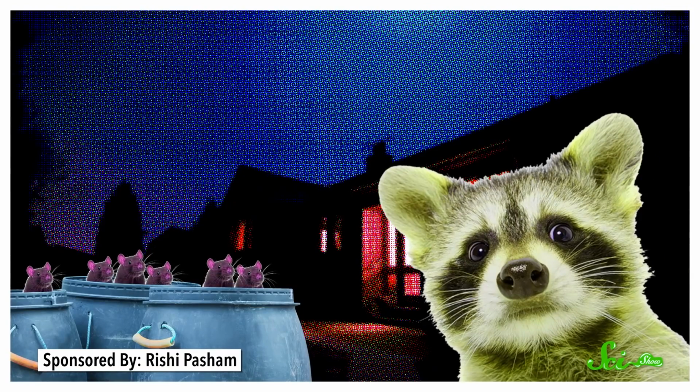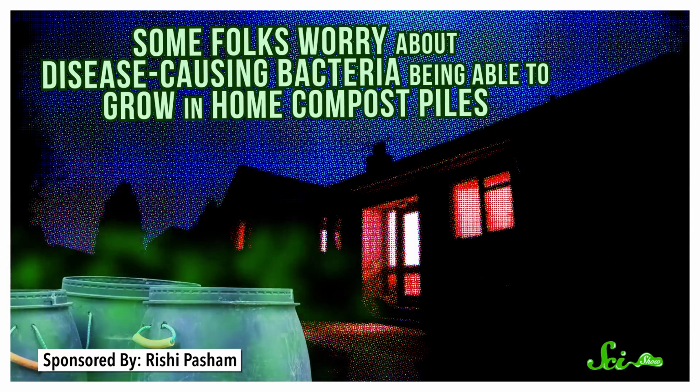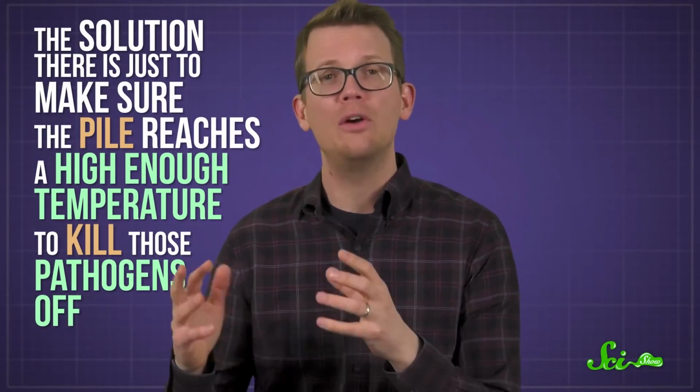Some of the problems with composting meat are practical. It can attract pests, and you probably don't want to have to fight off a bunch of rats and raccoons in your own backyard. Plus, some folks worry about disease-causing bacteria being able to grow in home compost piles. But the solution there is just to make sure the pile reaches a high enough temperature to kill those pathogens off. Temperature is a super important factor in composting anyhow, one any home composter should be keeping an eye on. But the weirdest reason it's tough to compost meat and dairy is how delicious soil microbes find animal protein. And even though composting is all about getting friendly soil organisms to break stuff down for us, we don't want them to get too excited.